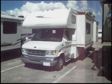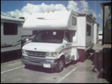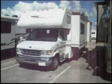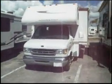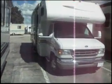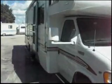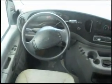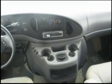This is a 2002 Winnebago Minnie Winnie. It's 30 feet long. It's a C-class motorhome, and it has two slide-outs. Four-speed automatic transmission, AM/FM CD radio, also has a Voyager rear view camera.